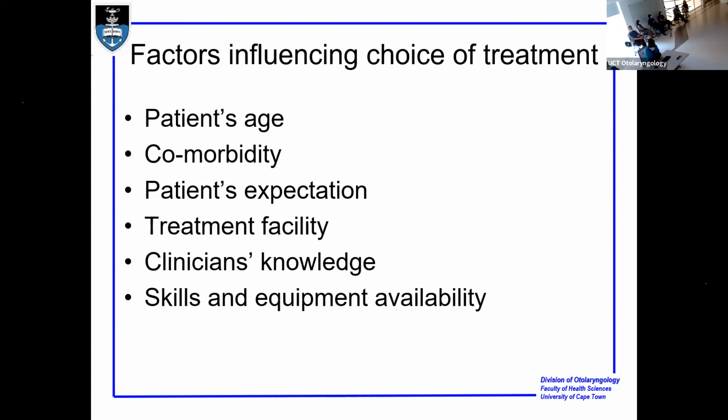Factors which influence the choice of treatment depend on the patient's age, their comorbidities, are they good general anesthetic patients, the patient's expectation and what their profession is, do they use the voice a lot, and the treatment facility one is at, and the clinician's knowledge and competence, and also the availability of equipment at the institute where one is working.